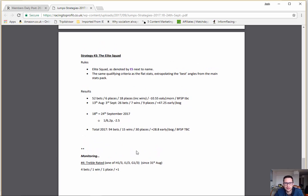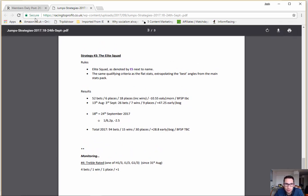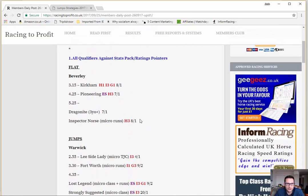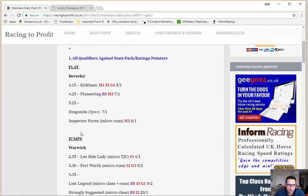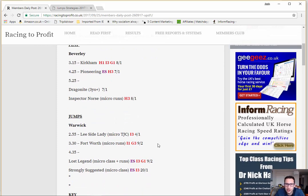And then I look at different things I'm monitoring, horses that were treble rated. I hope you're still with me. So treble rated is one rating from each of the rating sets, which Kirkman is, but he is not a jump source. Obviously, he's a flat qualifier. Treble rated have done very well on the flat. So I've decided to start monitoring treble rated over jumps, and within the weeks and months ahead, the data may build up, and that may become something else, another strategy that you may want to apply, and that I then advise applying to the content if you so wish. So I hope that makes sense.